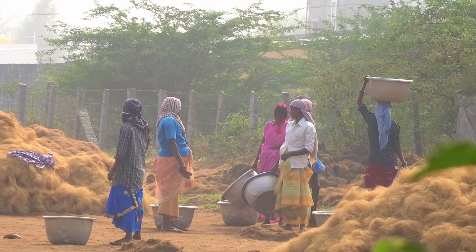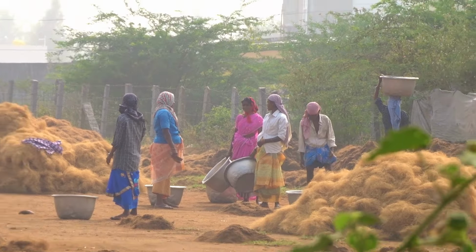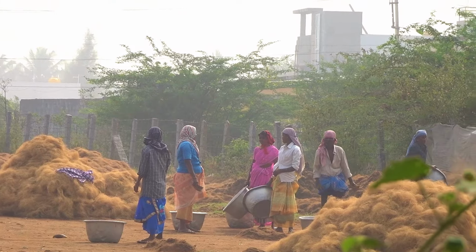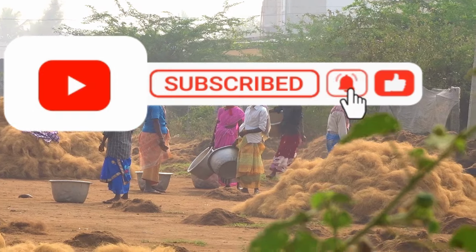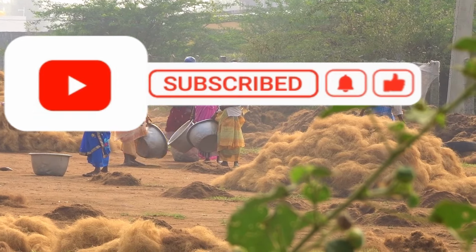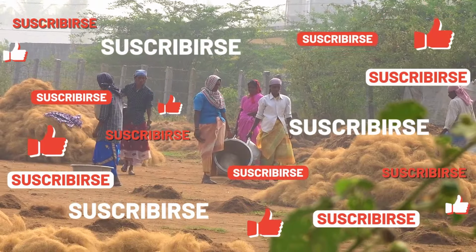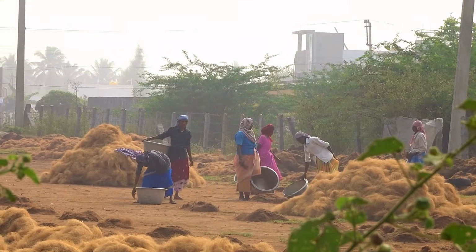To separate the fibers from the pith, the coconut farmer soaks the husk in water for some time. This process is called retting and will soften the material. Next, the husks are beaten manually using wooden mallets. This loosens the fibers from the pith. This work is mainly done by women.